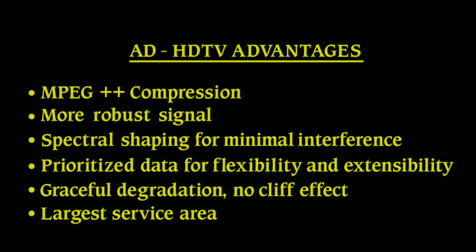Advanced Digital HDTV offers superior video and audio quality. The adaptation and use of MPEG++ is a key element, providing a very robust signal. The spectral notch minimizes interference and maximizes robustness. Prioritization allows the system to be flexible and extensible. AD-HDTV does not suffer from the cliff effect. Instead, it gracefully degrades and provides the largest service area when compared to other systems. Advanced Digital HDTV is a highly sophisticated advanced television system that has proved to operate effectively and reliably under typical broadcast conditions.